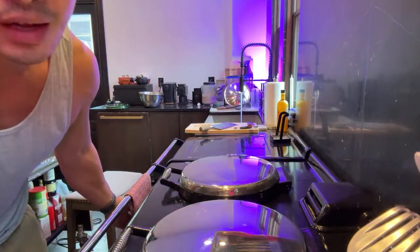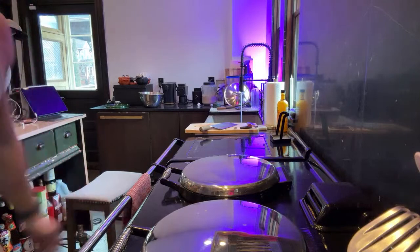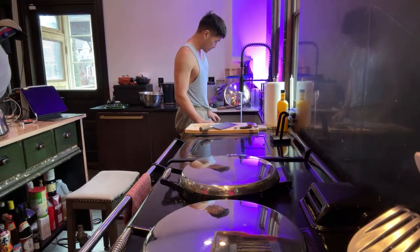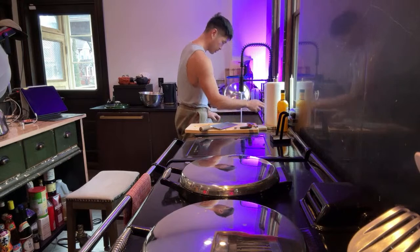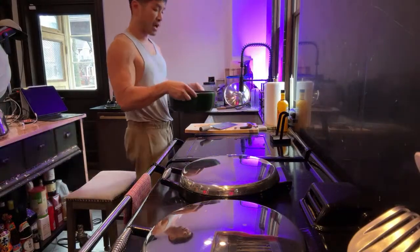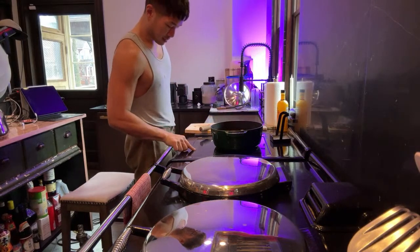Damn, I haven't seen an oven like that since you were a kid. It is. It's an Aga stove. So I always dreamed of having this stove. Never thought that I would ever own one for myself.